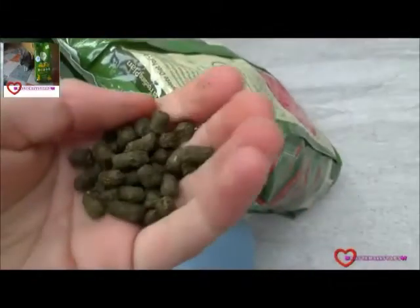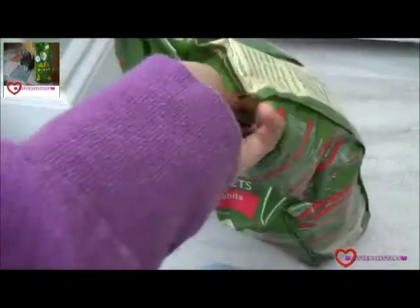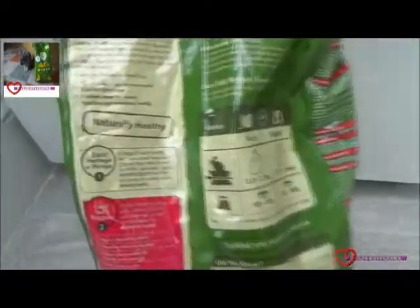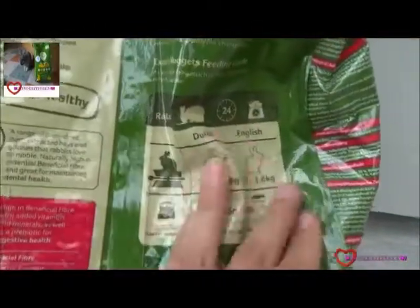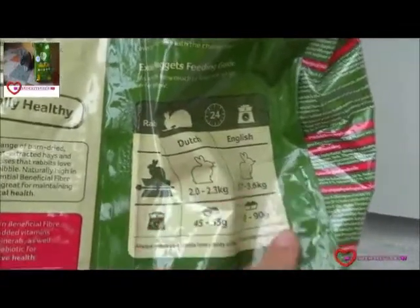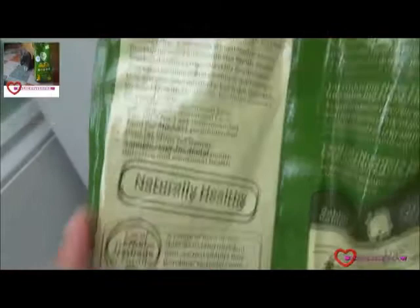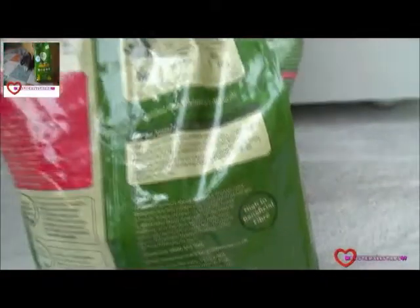And the nuggets just look like this. And Mushroom and Baby are eating this right now, and it's quite a big bag. And it gives you a weight diagram depending on what type of rabbit it is, how much it should have. It's naturally healthy, and it talks about how good the product is, and it's high in beneficial fibre.